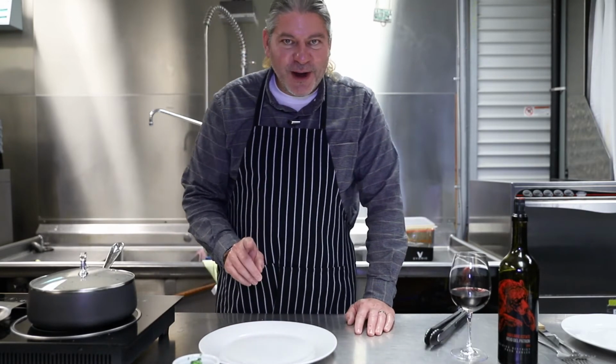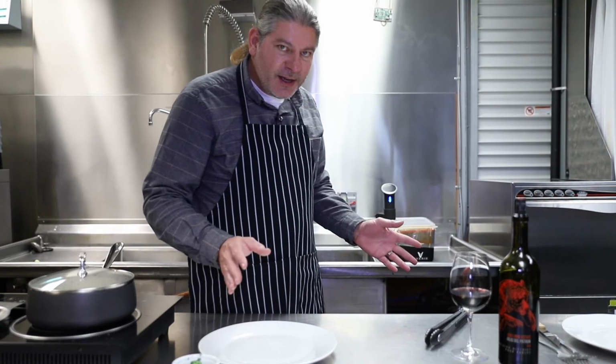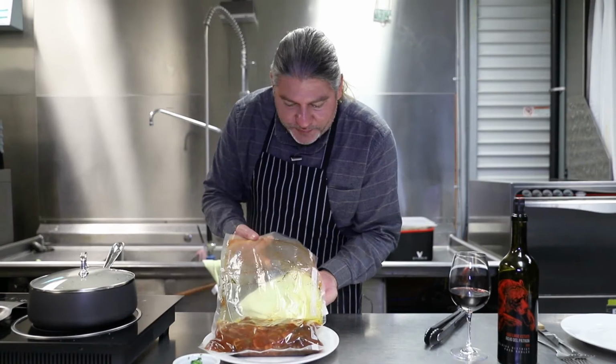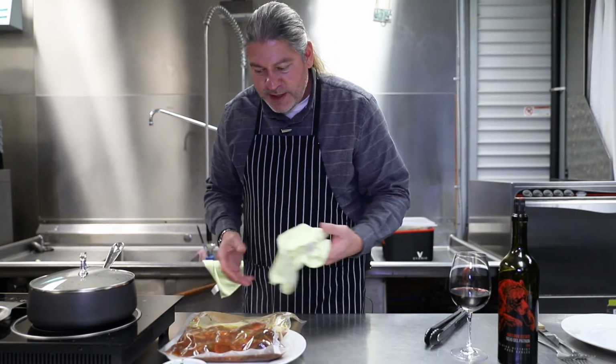It smells great. Okay, so we had the Osso Bucos in the sous vide for 24 hours. I'm going to pull them out now, okay? So inside is the meat and the sauce, all done. All we need to do is plate it.